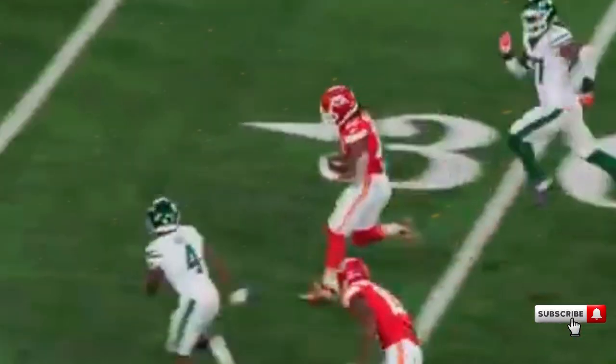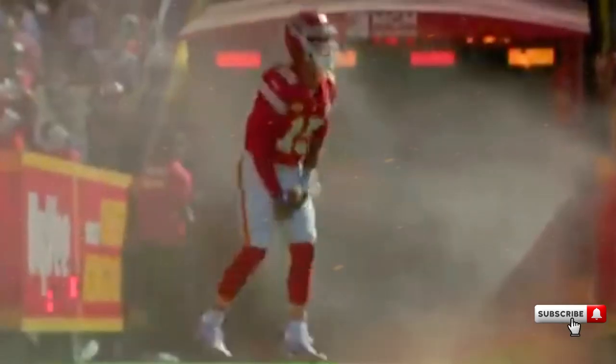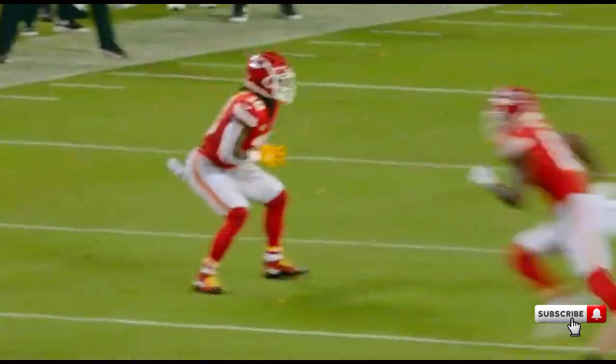Mahomes was trying to hit Xavier Worthy up the left sideline, but he underthrew it. At this point, things were looking rough for Kansas City, trailing by 5 as the third quarter came to a close. The Bengals had the ball and a chance to extend their lead, which could have made things much worse.